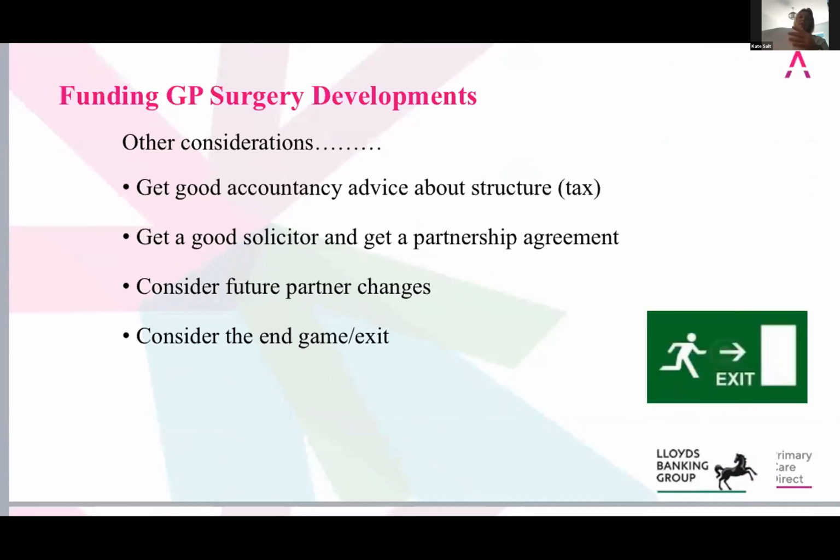Some of the detail on this Lisa will also highlight in her slot in a few minutes' time. So, other considerations, and a lot of this is around advice, getting good advice from good quality people. Making sure you've got accountancy advice around structures, including tax, a good solicitor, and getting a partnership agreement at the outset is, I think, essential in this situation. Consider any partnership changes in the future. That might be succession planning, it might be bringing in new people, it may be retiring partners over a term of, say, 25 years, which is potentially likely. And also consider the end game or strategy over a long period, whether that might be growing into a larger merger situation, age of partners, and alternative uses over the period of the loan.